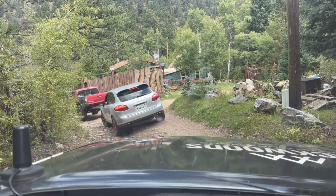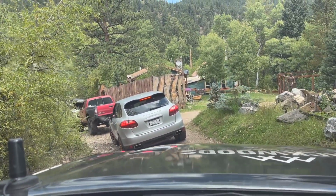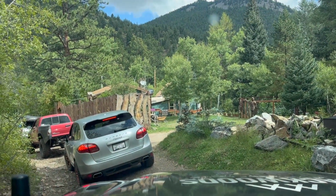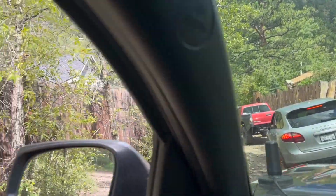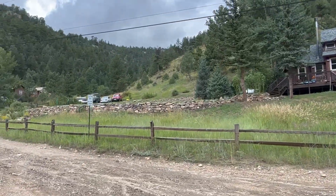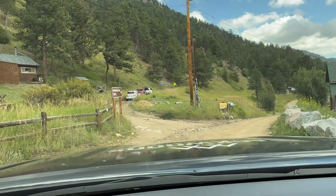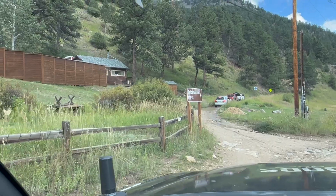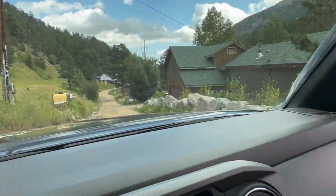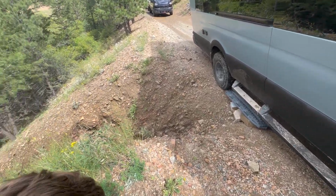So this is on the main trail. Look at this. There's some houses back here. Pretty rough roads to get here. But dude, imagine living literally in the middle of the mountains right here. Oh, there's another house right there. Pretty cool. Here's some more of the houses. Very cool. Switzerland Trail. Right there. So cool.